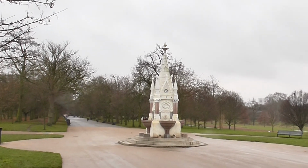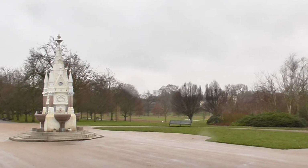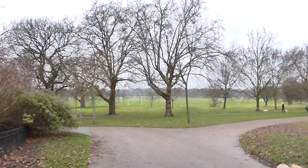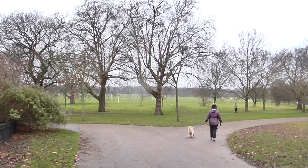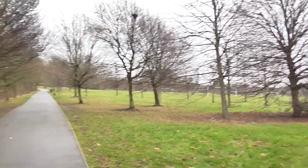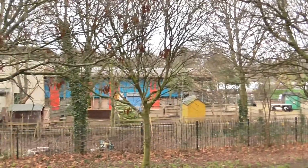When we get to the fountain, all we do is bear to our right, and we're going to be heading towards London Zoo, or the back of London Zoo. So we'll just go where those people are going. Well, I've just passed the fountain, and when you get to this point, you bear to your right. And that's where I've just come from. And what we're looking at now is the back end of London Zoo.